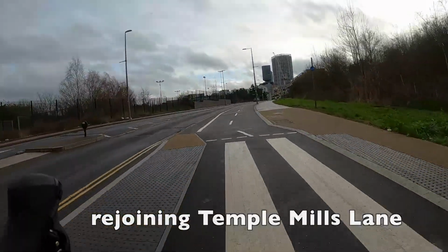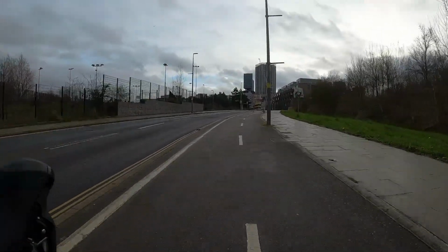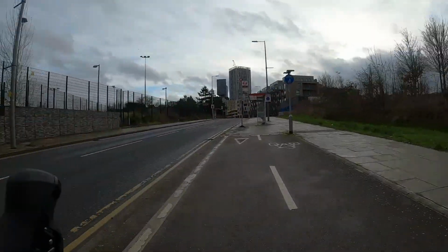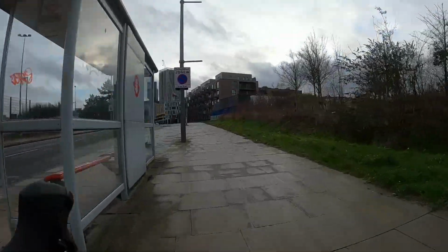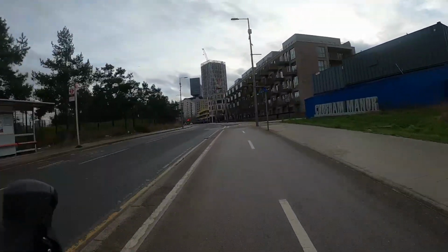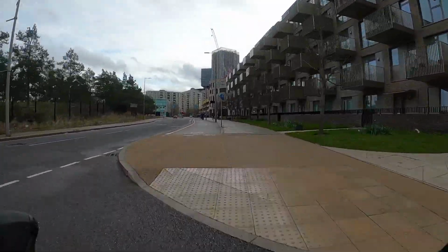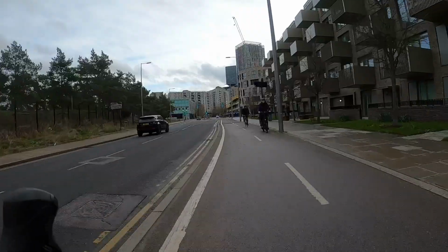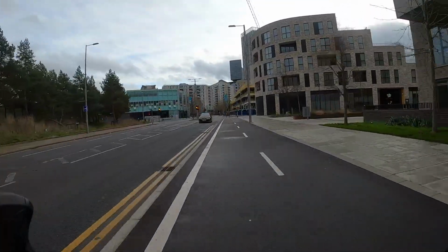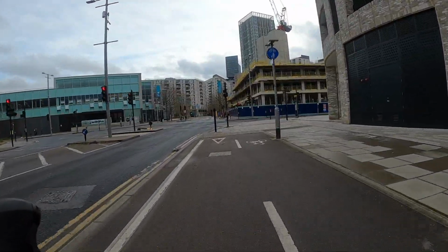The cycle track resumes along Temple Mills Lane after the underpass. You just have to do a bit of a detour. I guess they felt they couldn't squeeze the cycle track through the main underpass. Note the way the bus stops are done here. It turns into shared space at the bus stops. That's not ideal, but I suppose it's to sort of create your own bus stop bypass. Make sure you cycle behind the bus stop, not through the middle of where people are waiting. And if there's anybody waiting there, obviously go slowly and don't go close to them. Don't terrify them.